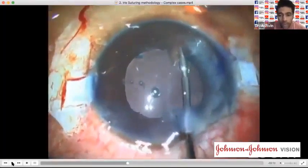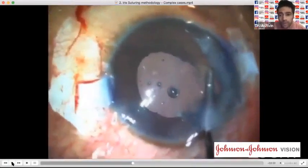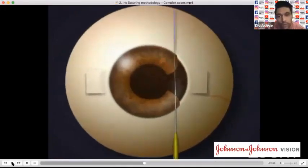So now what do we have here? What are the steps that could be involved? I cannot do a handshake first in this case because I don't know where to do the handshake, because I have a pupil tear. I also have an iridodialysis. I also have an iris stromal tear. So there's a full cut over there along with an iridodialysis.